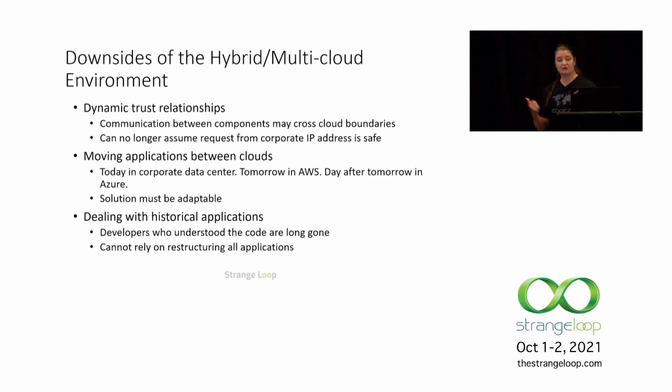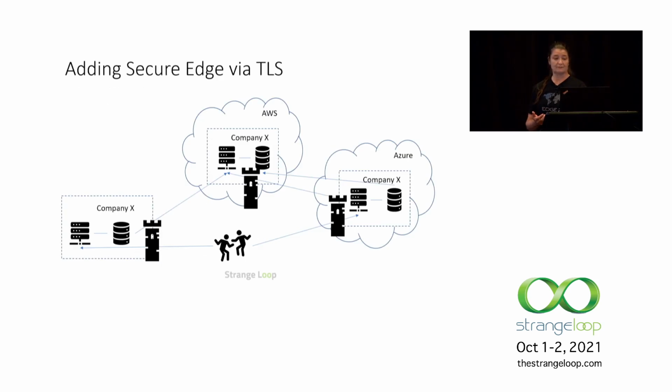So, dynamic trust relationships, dealing with historical applications. That is the problem that we were facing. And we addressed it by adding to our secure edge. So we've had a secure edge within Yahoo for a goodly number of years, so an ADN, a CDN. The secure edge is the point where the customer comes into Yahoo's corporate environment, historically.